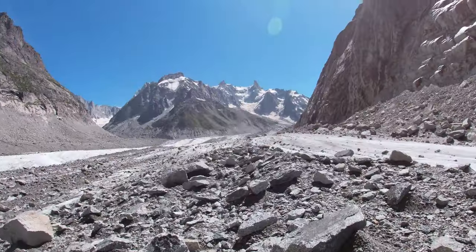And you haven't got the safety net of endless fixed gear like you've got on many other big alpine peaks, which is partly why it's so alluring. It's still a pristine peak. There's not hundreds of meters of big fat shipping rope for you to follow. But yeah, it makes route finding even harder.